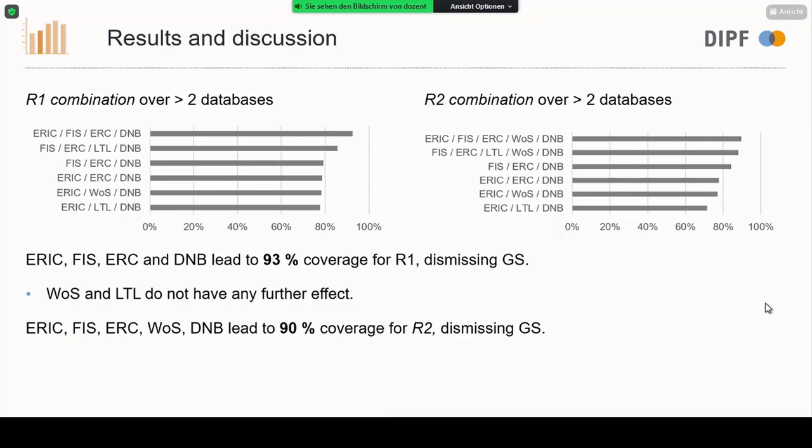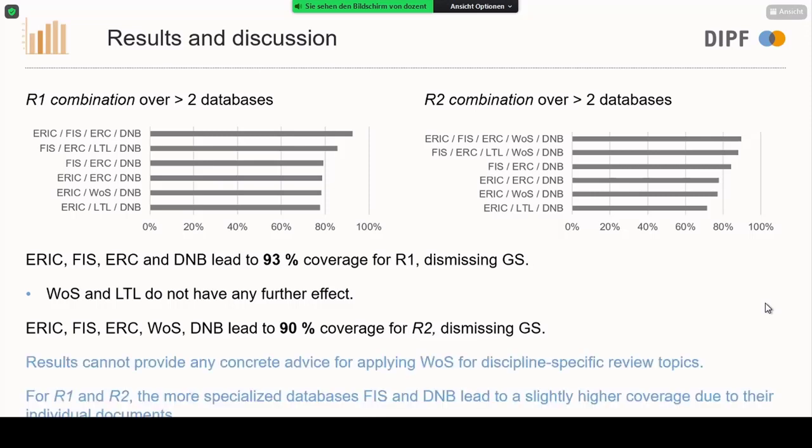Yeah, so these are the best combinations, but we do not get to 100%. Our results cannot provide any concrete advice for applying, for example, the Web of Science for a discipline-specific review topic. The Web of Science is, however, often used in reviews and often as a single source. And moreover, for R1 and R2, the more specialized databases, FIS Bildung and the DNB, lead to slightly higher coverage of their individual documents.